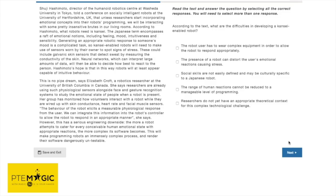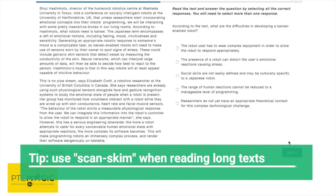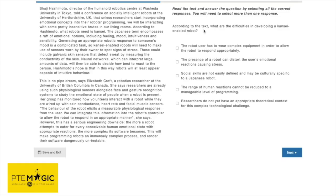According to the text, what are the difficulties in developing a CAMSAI-enabled robot? The options are really long, so we're not going to go through all of them. But we have to find something about difficulties in making those CAMSAI-enabled robots. Where's CAMSAI? CAMSAI-enabled robots.